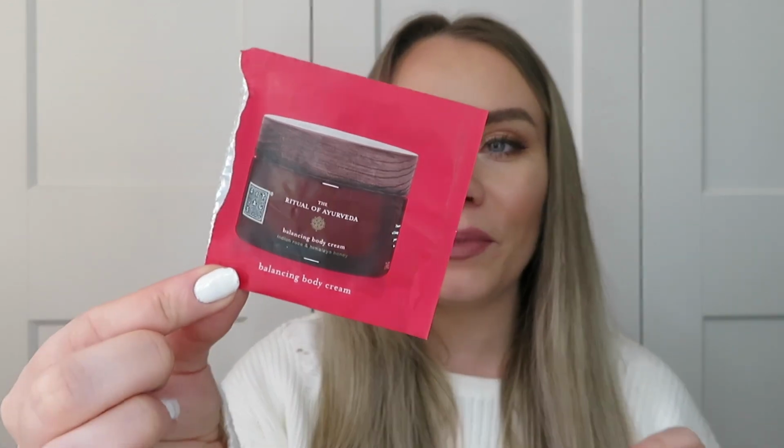This was literally just a sample, but it was just like the hand cream for the body. So putting this on, my whole body smelled incredible for a day and it was amazing. But yeah, that was just a sample. I would still definitely buy the body cream because it's so good. Okay, next we've got another body cream. In fact, the body products are literally all body creams.